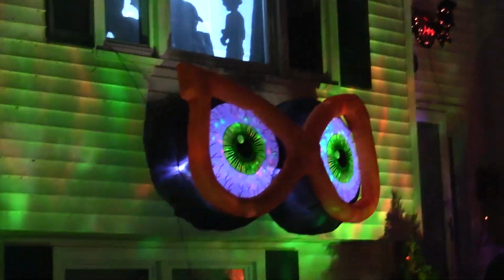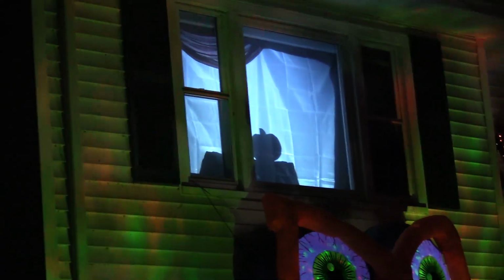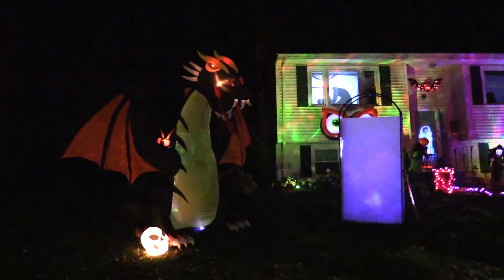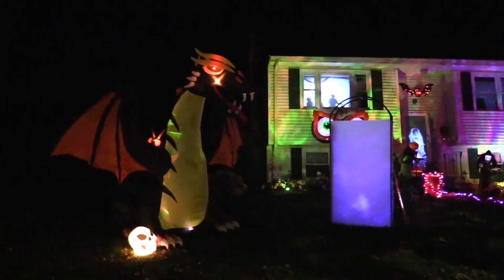New for this year is the big eyeballs. That's 7 feet wide. And you'll see Frankenstein on the window above. A tufa. And as always, as I mentioned, turkey is around the corner of the house because Thanksgiving is around the corner. What do we got here? All new for this year. A 12-foot articulating dragon. Head movements.